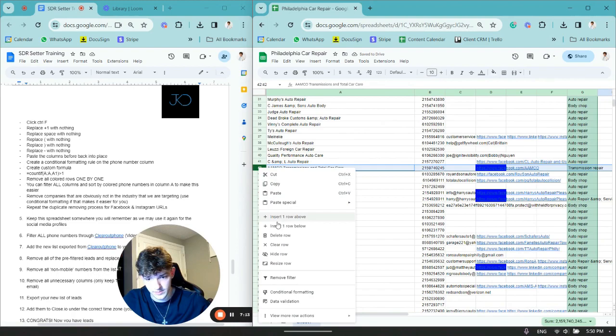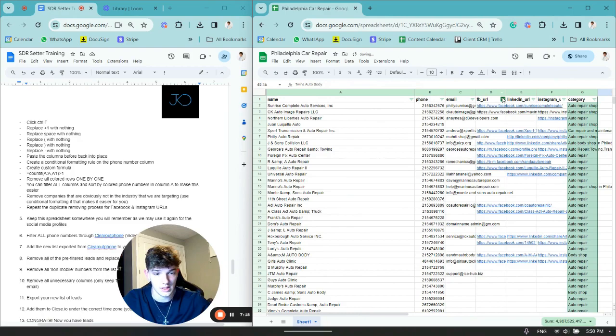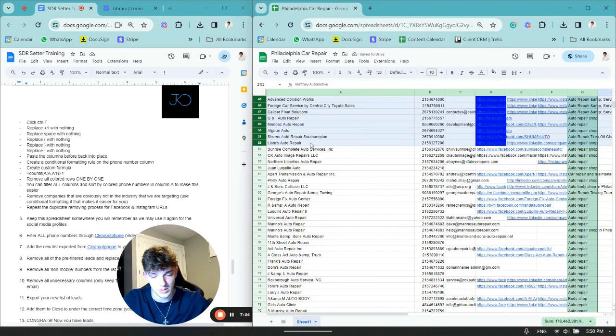And it's going to be a lot easier if we actually go about sorting this. Sort by color like that, right? And then we can just go ahead and delete all these duplicates. Now, we actually don't want to do that, okay? And there's a very good reason.